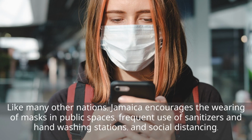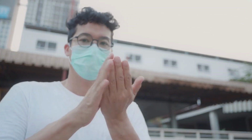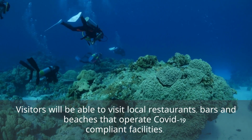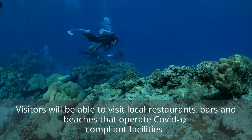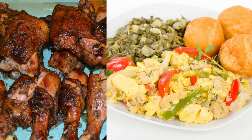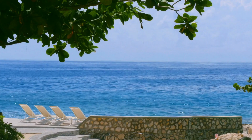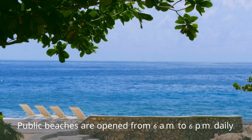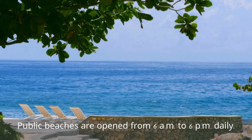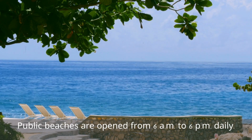Like many other nations, Jamaica encourages the wearing of masks in public spaces, frequent use of sanitizers and hand washing stations, and social distancing. Visitors will be able to enjoy the beautiful island, visit local restaurants, bars, and beaches that operate COVID-compliant facilities. By July 21st, the attraction sector will also be reopened to all visitors. And of course, public beaches are open from 6 a.m. to 6 p.m. daily. From long sandy beaches to crystal clear water and secret coves, visitors will be able to have fun in the sun.